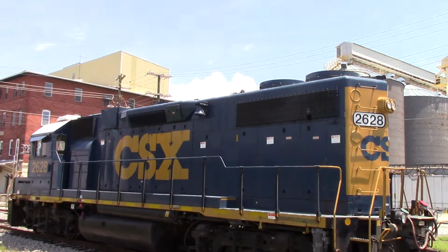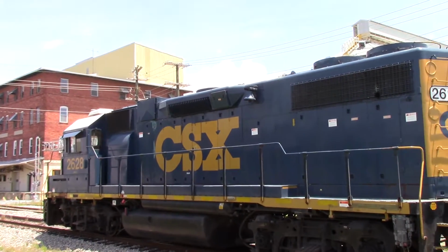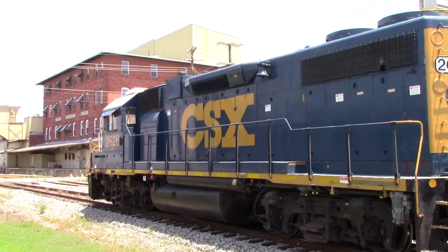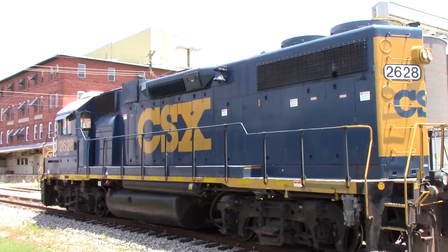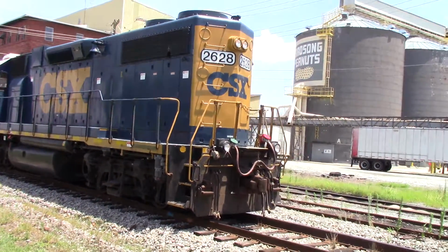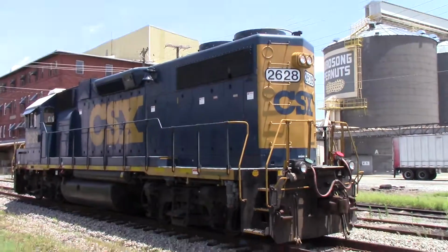Brake pressure to close out the video. He's generating air. It waits about 10 to 15 seconds and that pressure will release. There she goes.